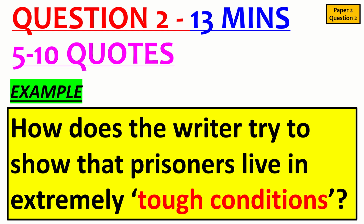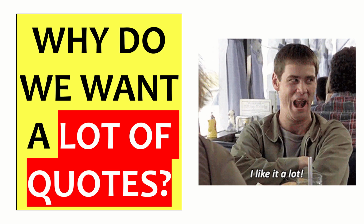Example question: this extract was about a really tough prison in America, and the question was, how does the writer try to show that prisoners live in extremely tough conditions? So you go through the extract, highlight anything that makes it sound tough, and then explain it. Why do we want a lot of quotes?